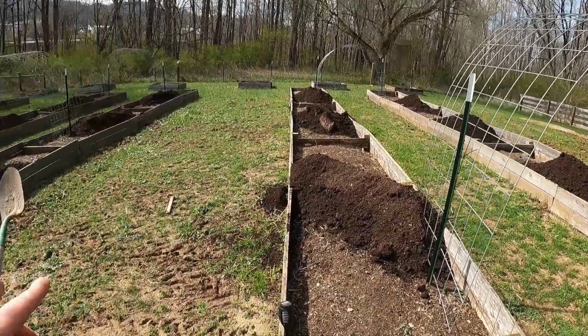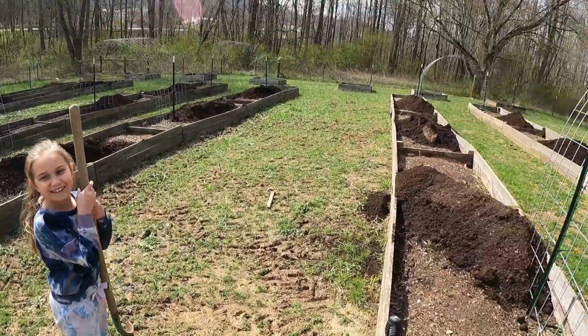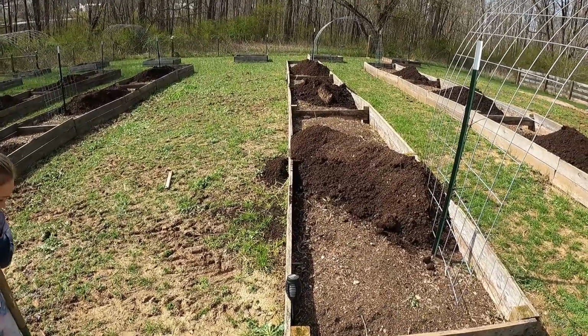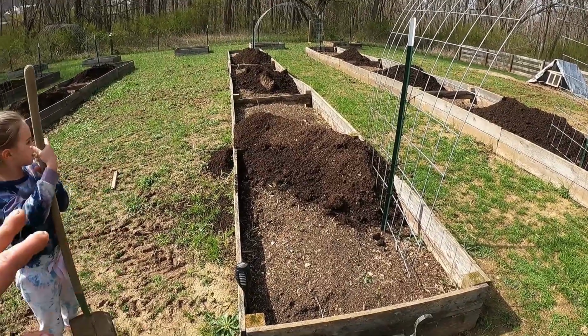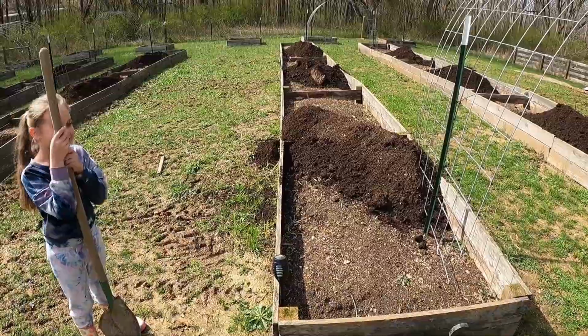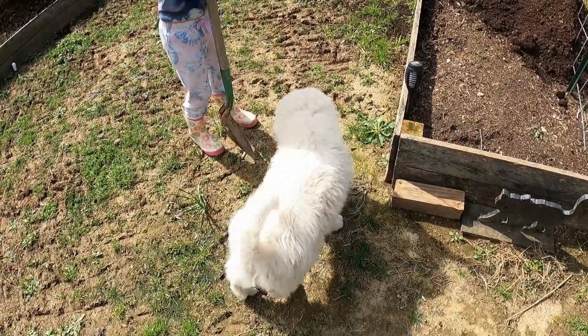Okay, I put 3 tractor loads in each single one of our beds. Got my garden helper here with me. I think I'm gonna have to add more to it, which thankfully we have plenty more left. But I'm gonna spread it and then see what we're looking at, see what needs it, and then we'll go from there. You ready to spread? Yeah. Let's do it. Benny, stay out of it.